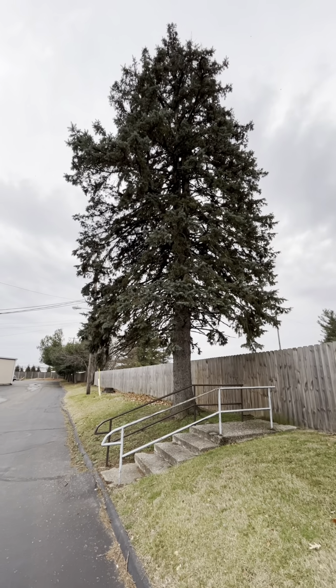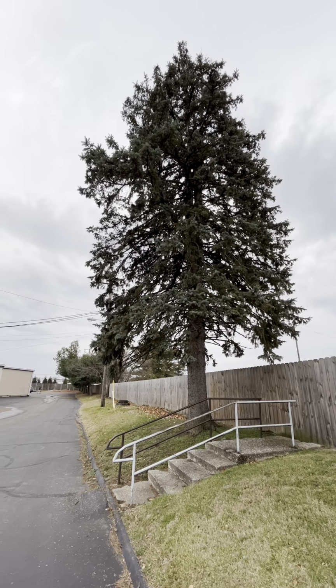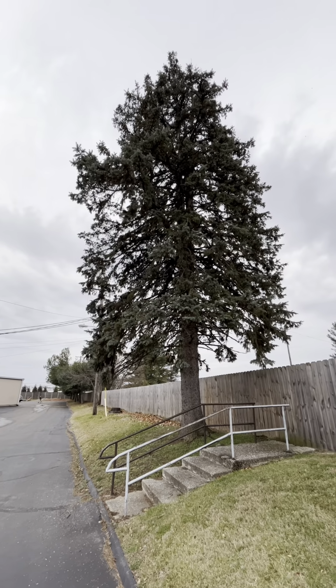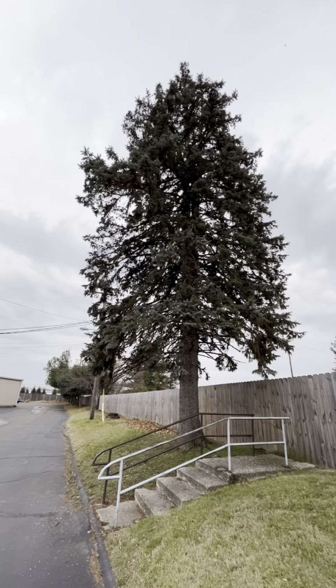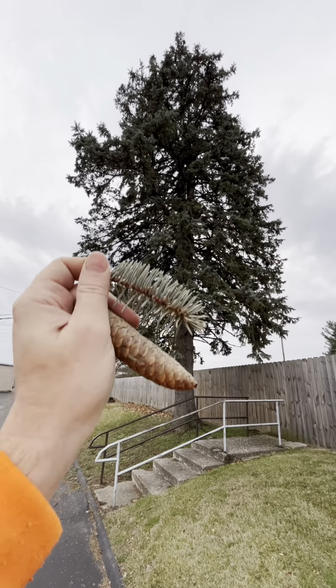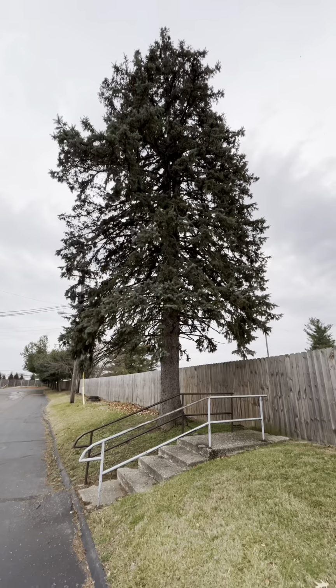This is a blue spruce. It's native to North America in the Rocky Mountain areas, and like the Norway spruce, it was a popular landscape tree in the mid-20th century. And in this area, it doesn't become naturalized, and many of the ones planted back then are dying off. And here's a closer look at the needles and the cone.